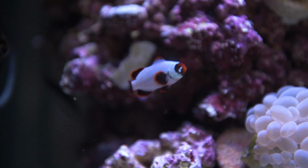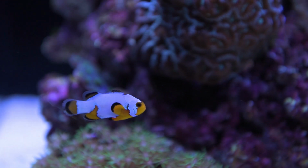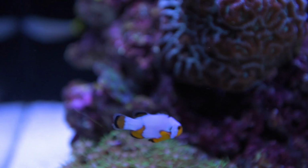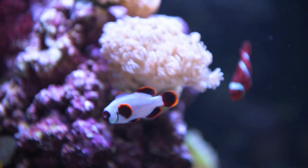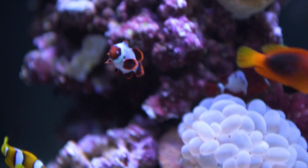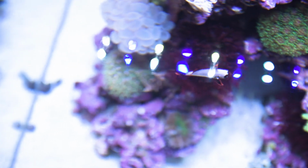The body is mostly white but changes to a shimmering gold as they mature. Some even have an icy blue iridescence on the edges of the body. ORA has only recently gotten production levels up to where these fish are now more widely available for hobbyists. Like most maroon clowns, they rarely get along with each other, so it's best to just keep one per tank. This is also one of the largest species of clownfish and can grow up to 6 inches in length.